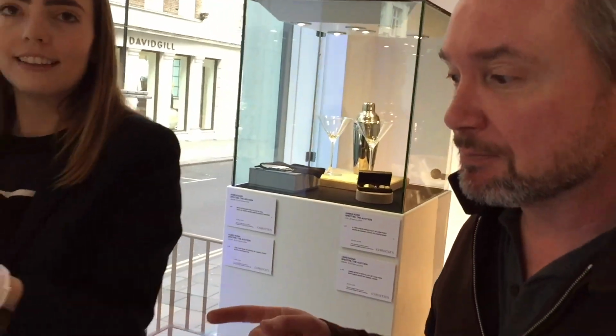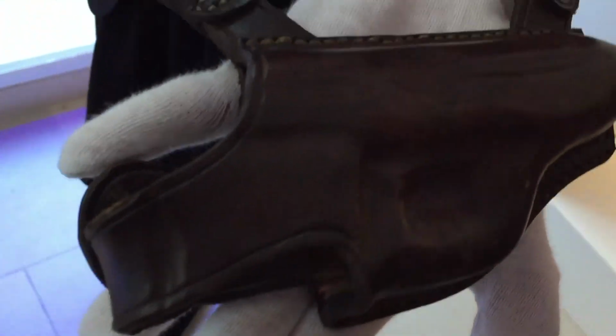Great. Thank you. Here we go with the holster as well. Bond's shoulder holster worn by Daniel Craig. If you have a look here, some very interesting bits and pieces. I know some of the collectors out there wanted to know. It's bespoke for the film, obviously, but some nice little touches here.